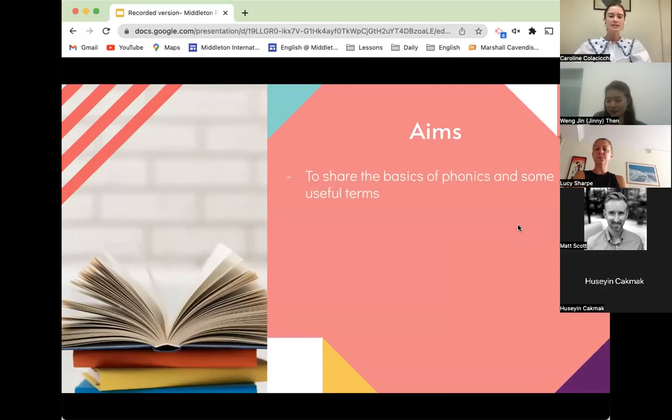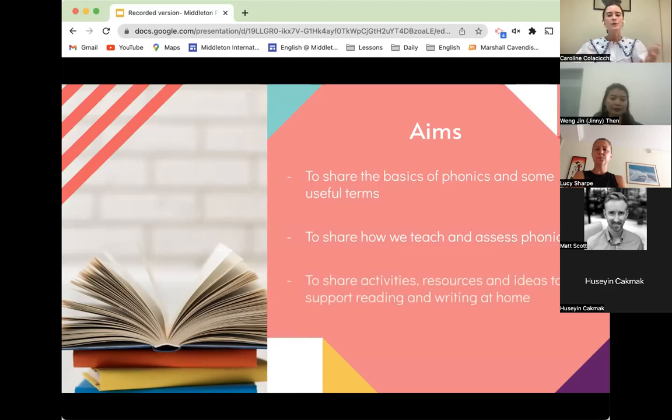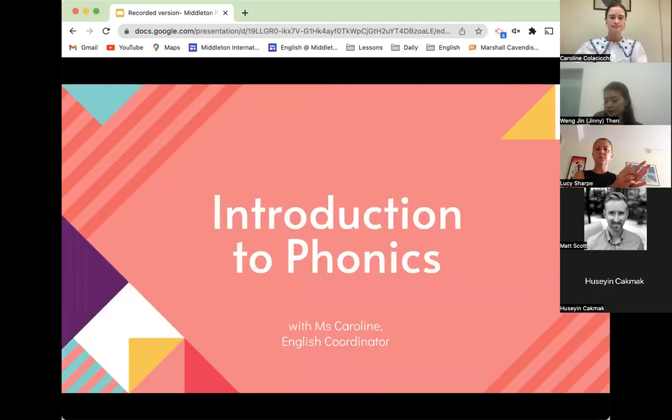Okay, so some of our aims for today's session, we are going to share the basics around phonics and some of the useful terms that you may hear either in the classroom or with your child at home. We're going to share how we teach and assess phonics from the school side and the kind of system that you might hear from your class teacher. And we're going to be sharing some activities, resources and ideas to support reading and writing at home. Because I know from the feedback that we've seen so far, that's what a lot of you are interested in, which is really exciting. So just to start off, I'm going to give a bit of an introduction to phonics, what is phonics and how the system works.